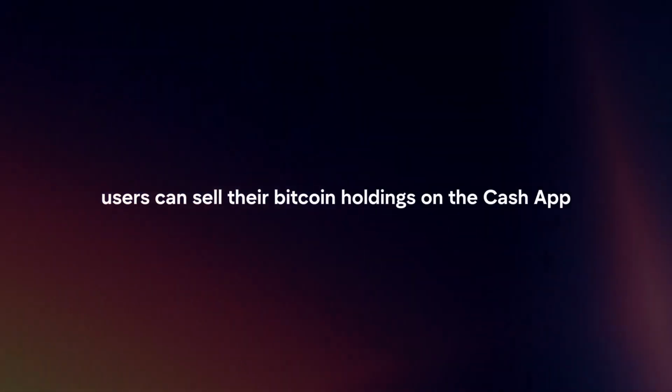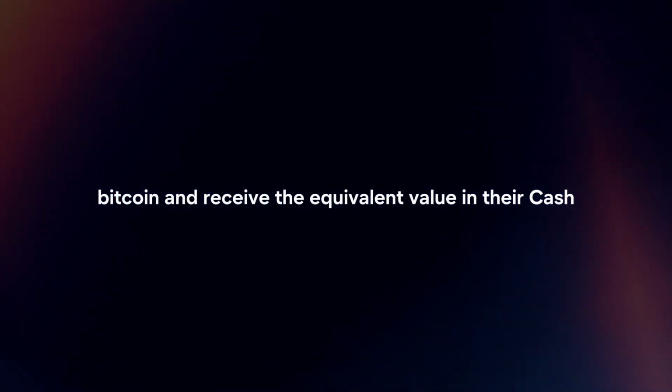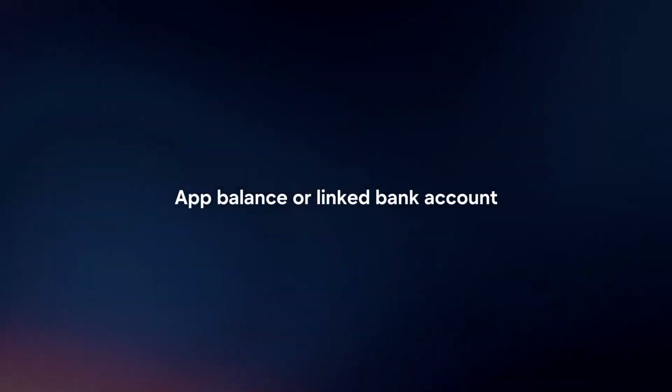Selling Bitcoin. Conversely, users can sell their Bitcoin holdings on the Cash App. They can choose to sell a portion or all of their Bitcoin and receive the equivalent value in their Cash App balance or linked bank account.